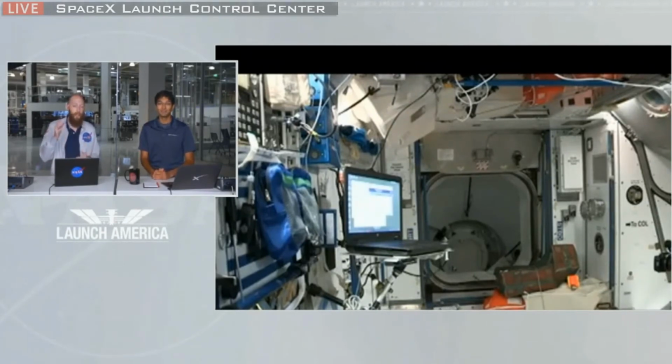And speaking of the space station, we're getting some live views inside of Node 2. We just saw him on screen. He's floating out to get some tools for the actual hatch operations for Dragon, but this is a live view inside the International Space Station. We'll see Expedition 63 Commander Chris Cassidy in there getting the hatchway open.